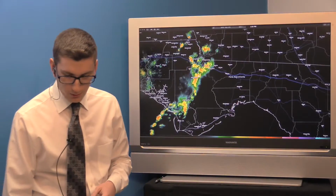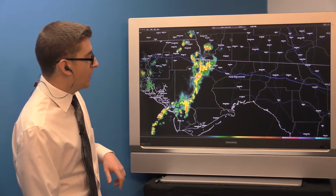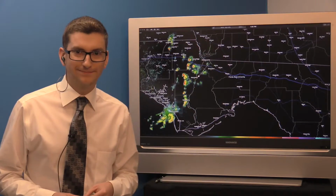One more time, here's our local radar. Once more, courtesy of Radar Scope. Some showers actually to our west, and these could push into the Tallahassee area over the next few hours or so. We'll keep an eye on that here for you. But right now, broaden our view to the southeast with Margaret.